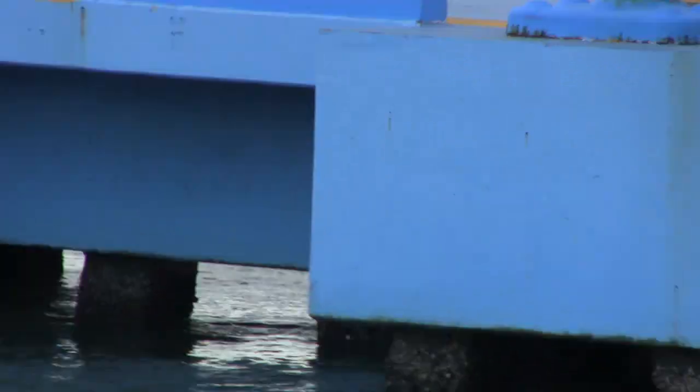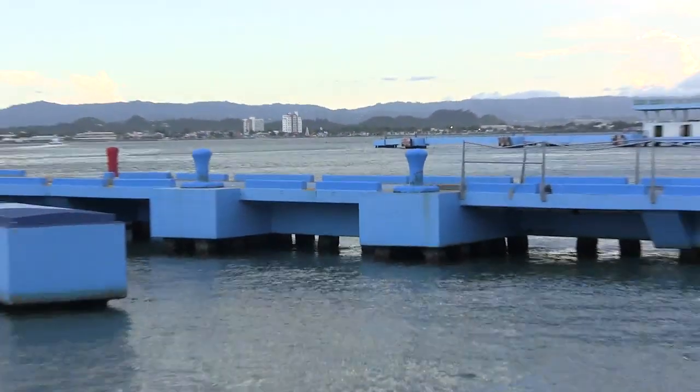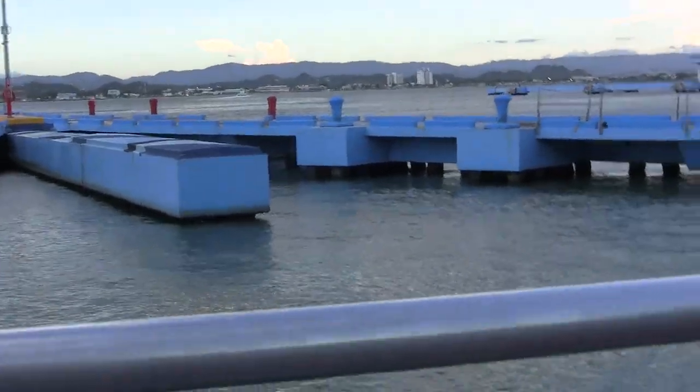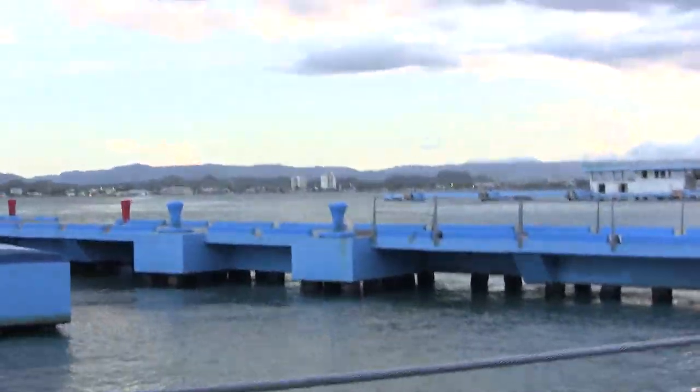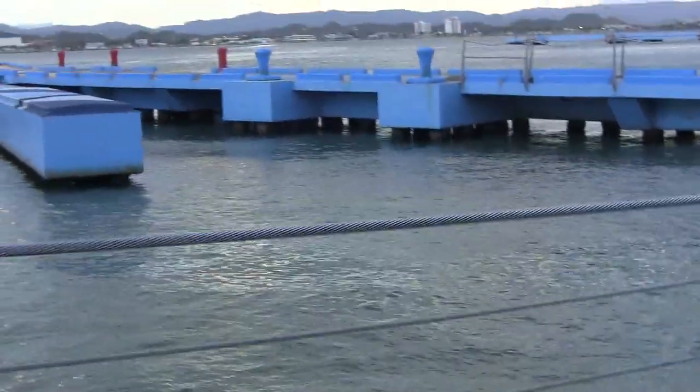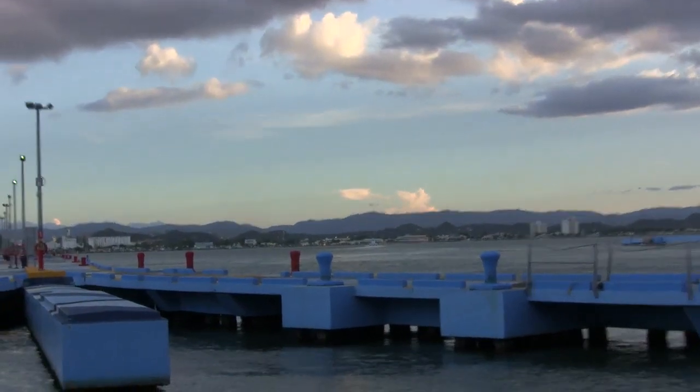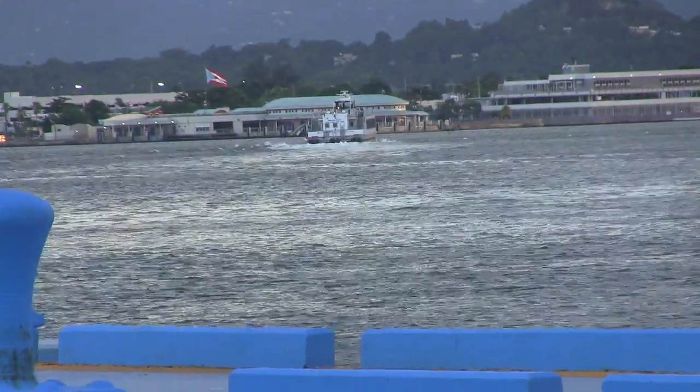It's getting close to 5:30 and the lights are starting to sparkle on the other side of the harbour. Okay. So there we have it. Yep, nearly there.